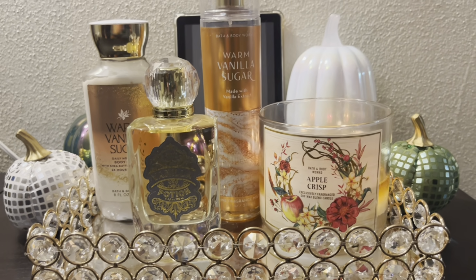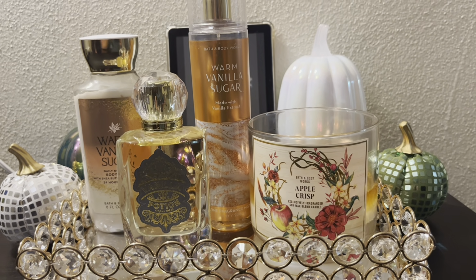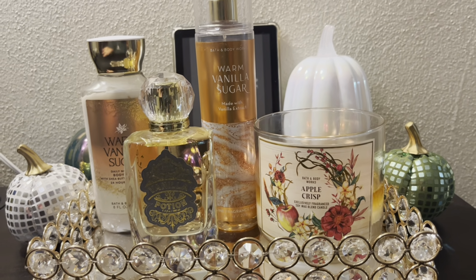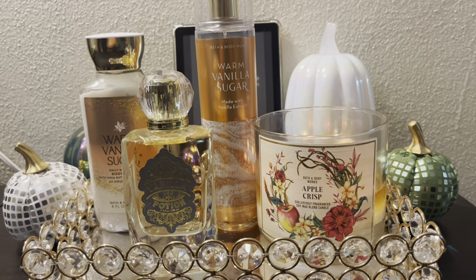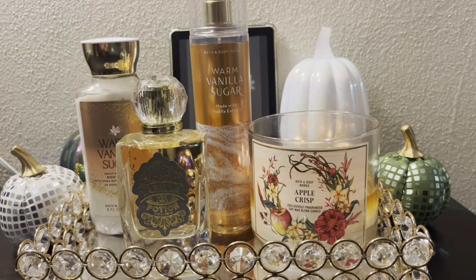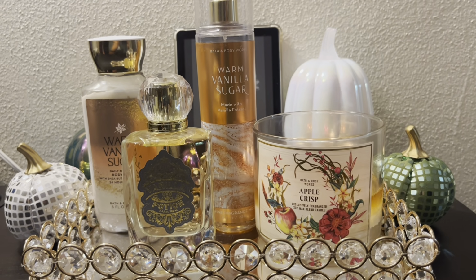So to me, warm vanilla sugar is not as vanilla as you would think based on the title. Yes, it is sweet. Yes, it is vanilla. Yes, it has a sugar note, but that orchid and that musk note really dials it down and doesn't give it so much of a sweetness.